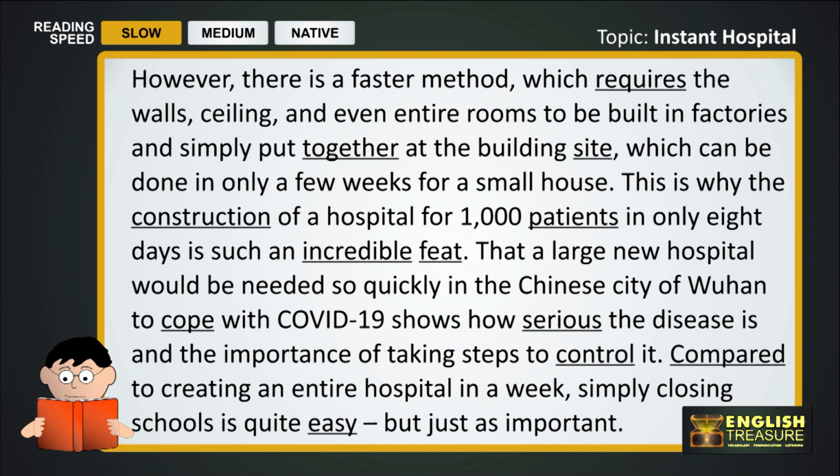house. This is why the construction of a hospital for 1,000 patients in only 8 days is such an incredible feat. That a large new hospital would be needed so quickly in the Chinese city of Wuhan to cope with COVID-19 shows how serious the disease is and the importance of taking steps to control it. Compared to creating an entire hospital in a week, simply closing schools is quite easy, but just as important.